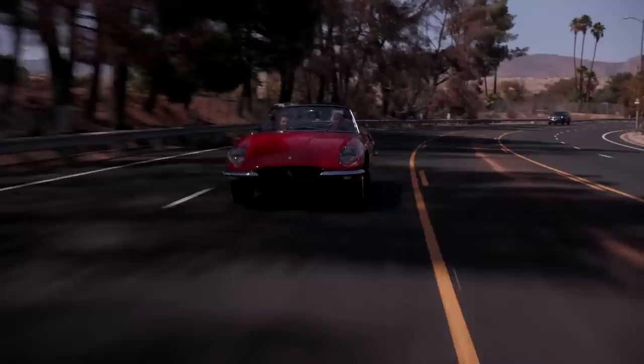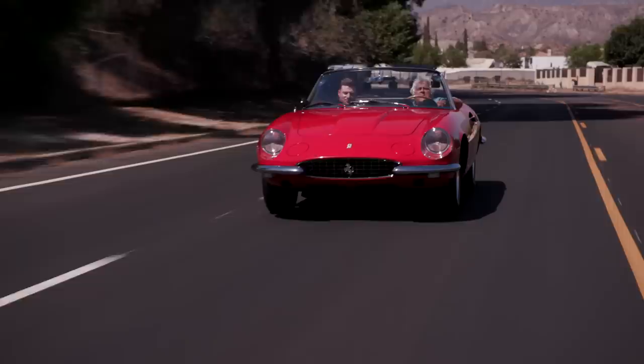Well, this is one of the best. I'm stunned at how nice this is to drive, because I've driven a lot of mid-60s Ferraris, and they're a bit more raucous than this. This is just so turbine-like smooth. It just pulls nicely. It shifts. Power steering's nice. It's just a beautiful, beautiful automobile to drive.